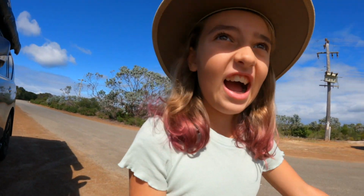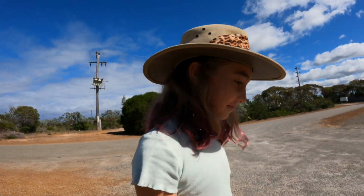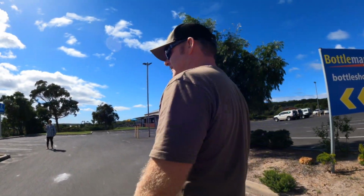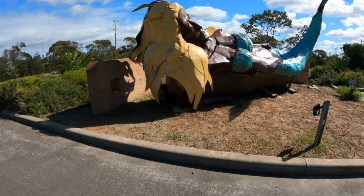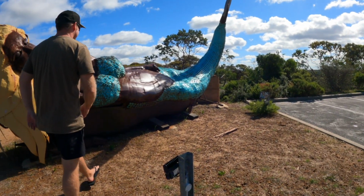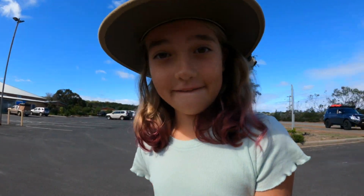Alright, here we are at the Big Mermaid. And you're gonna slay in front of it and go between its boobies. There it is. I love mermaids.